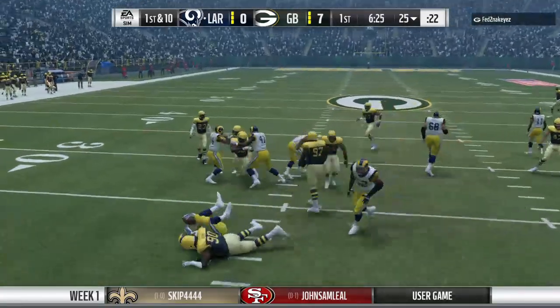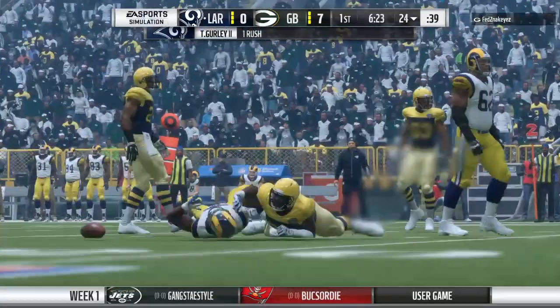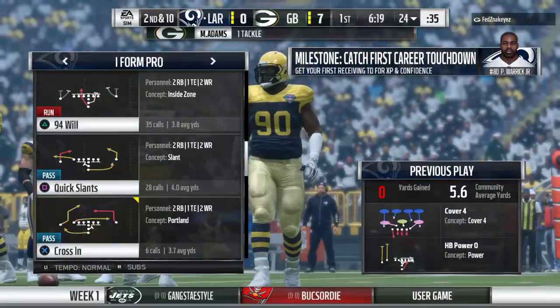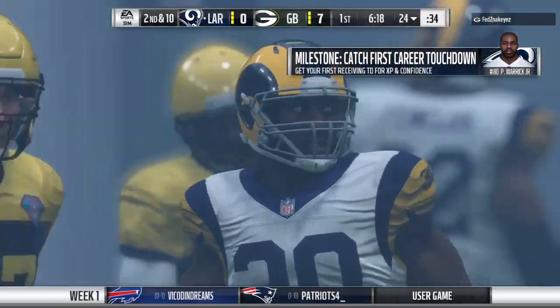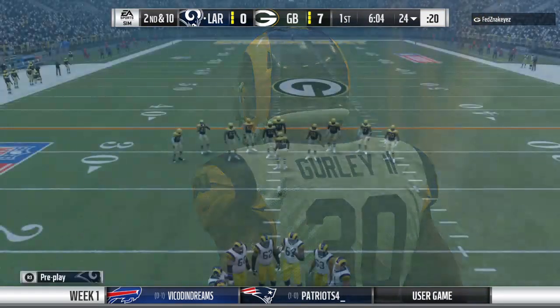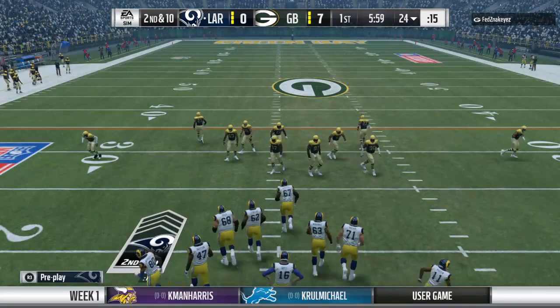Here's the first carry now for Todd Gurley. And running room scarce here. He's going to be stopped in his tracks at the line of scrimmage. Call it no gain on the play, and it'll be second down. And on 2nd and 10 now.